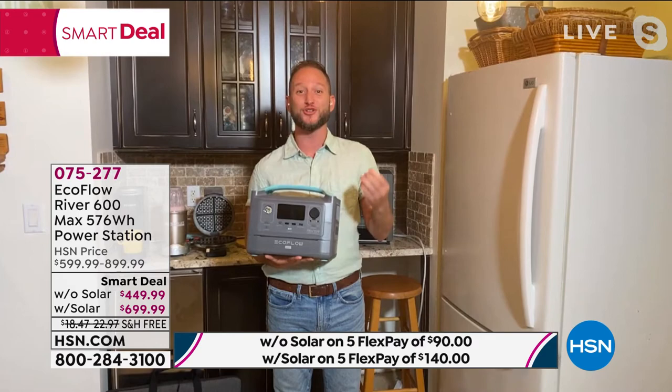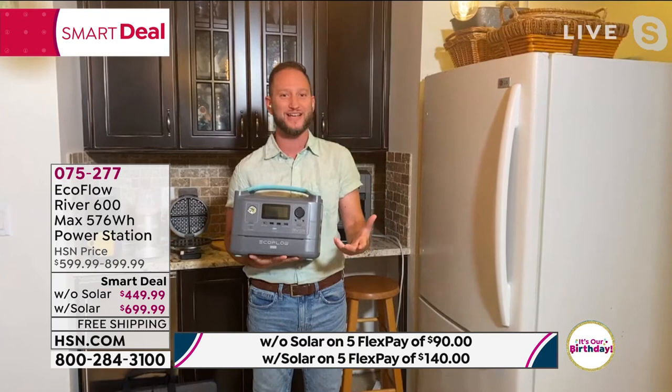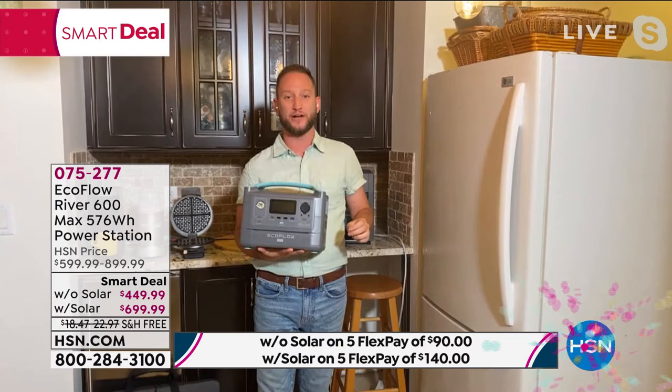Your EcoFlow River Max is not just going to power up all the electronics like your TracFones and your iFrogs and your smartwatches and all the different things. It's going to do the big stuff too. It's going to be able to power up 80% of all of your home appliances, 80%. A refrigerator, not just a mini refrigerator, a full-size refrigerator. Now, this has three-prong outlets on the side, so you can plug in all of those different things.